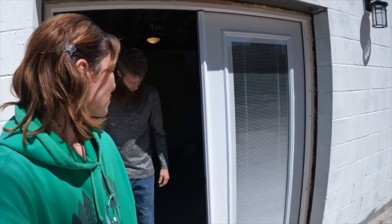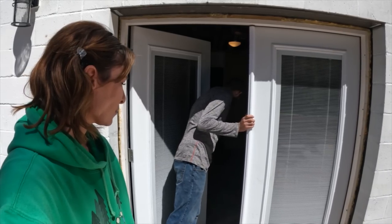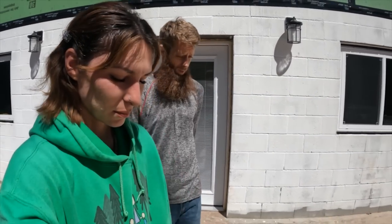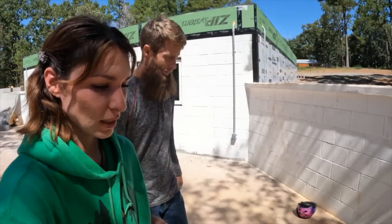Ooh, it's so bright outside. Come on, lady. Luna, you gonna come out? She's like, no. Nah, Luna wants to hang out in the nice basement. Oh, it's cool in here. It's nice in there.